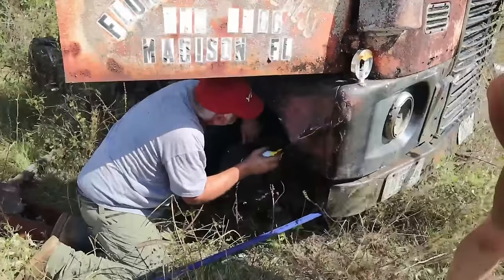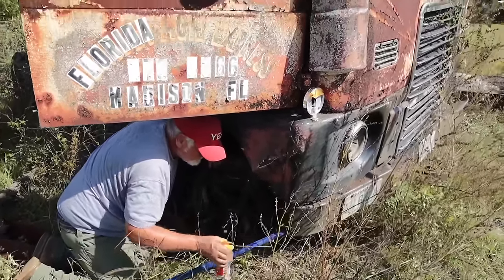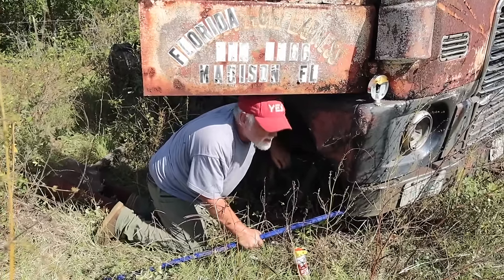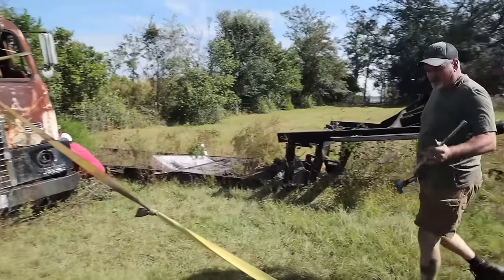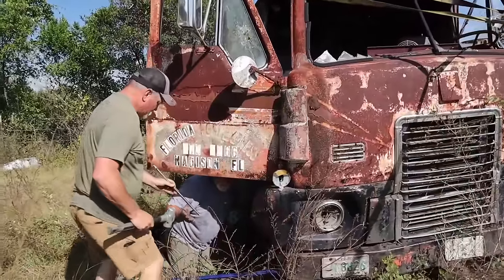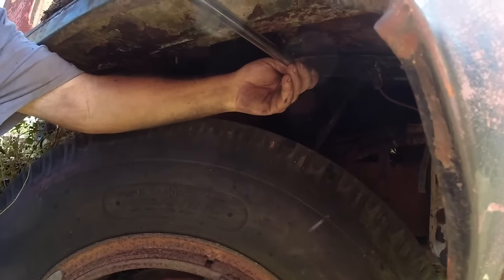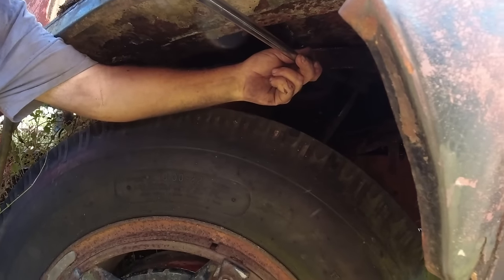Let me go get something. Have you got that one that's got the round on the flat spot bar? Yeah, I know what you're talking about. I'm wondering if this will work. Well, I'm sure it will. Feels like it's moving, though. Caleb said it's moving. Okay.